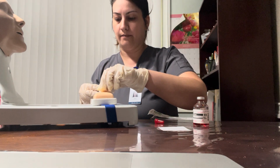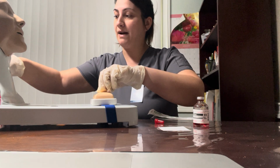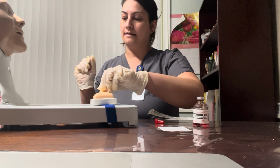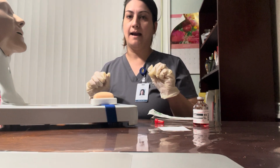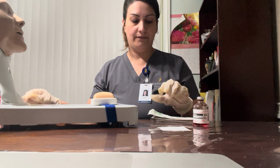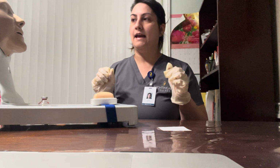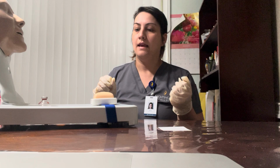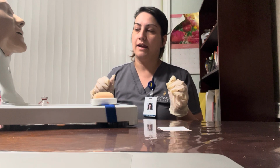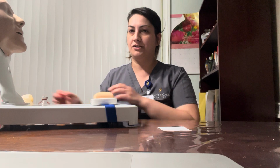And I will put the gauze. I'm going to discard my needle into the Sharps biohazard container, and I will throw this away. I will apply Band-Aid if needed, and I will not recap this, and I'm going to discard everything. And I will make sure that my patient is feeling good. You're okay. Do you have any questions? Do you have any pain? Okay, perfect. I will discard my gloves. I will wash my hands, and I will go ahead and document my procedure.